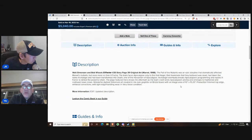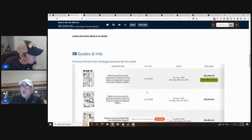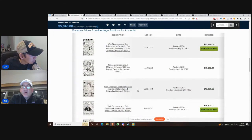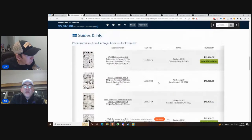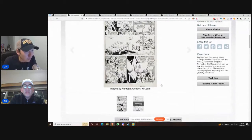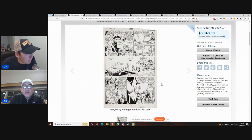337, Beta Ray Bill, that whole run, I just loved that series. I always wanted to try to get a page, but he doesn't sell his art. So I just thought, I don't know what's going to happen with those later lots. They almost never see these pages in the wild. So maybe this would make me feel not awful, but then it went for too much.